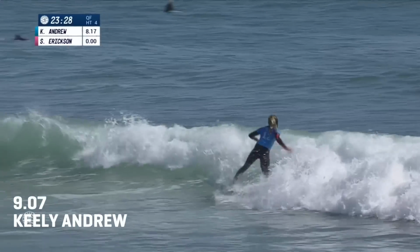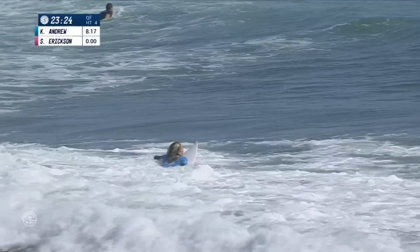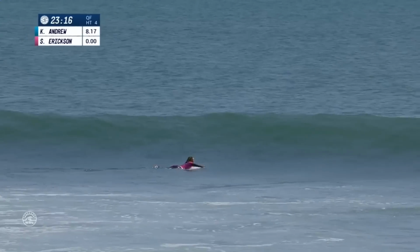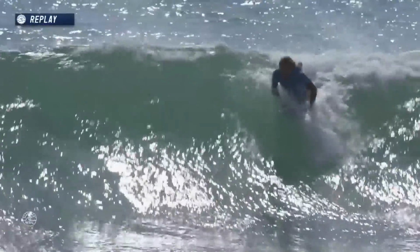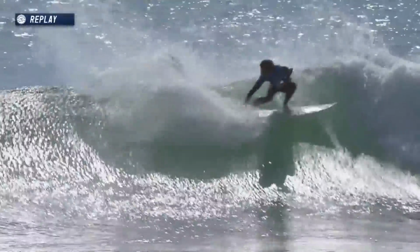Just a little wobbly through that inside, but still she finished this one off. That's another great ride. I mean, that's exactly what she wanted to see happen. She's going to be in a very commanding position. She surfed this wave well. She's managed to pick off a couple of waves too, Pete, that just suit her approach so nicely.